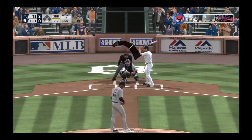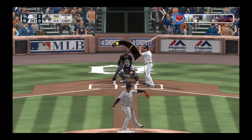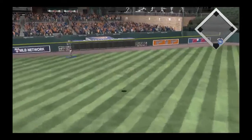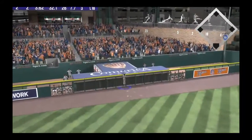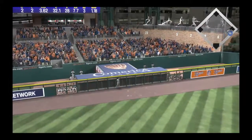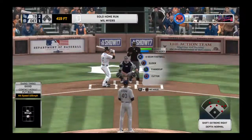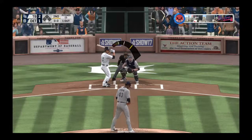Batting 5th. First pitch on its way. Will Myers. Now Myers, a drive. This is to deep left field. And out of here. And I mean by plenty. That ball was crushed. Here's Chase Headley.